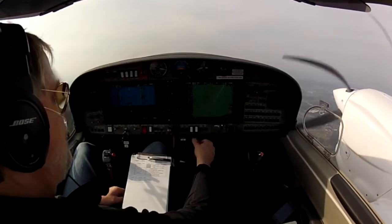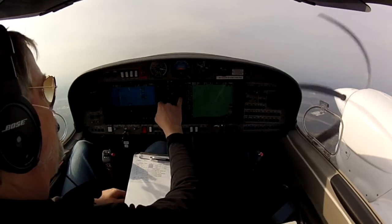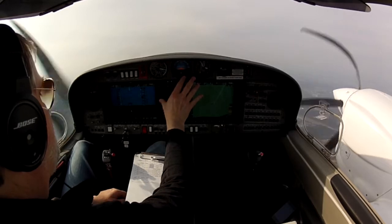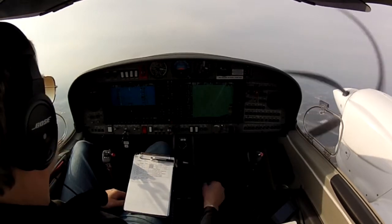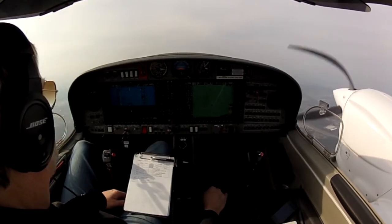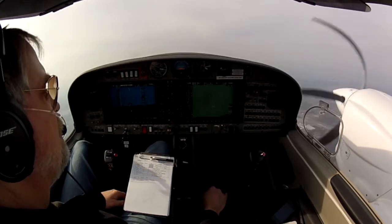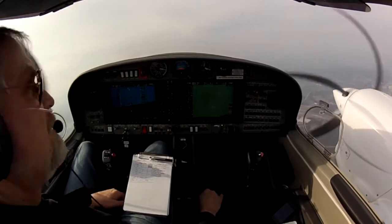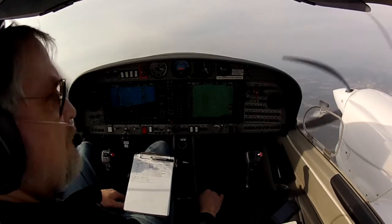Flaps up, lights off, fuel pumps off. Standard pressure set. Evelyn 513 Victor, descend altitude 3,000 feet, QNH 1015. We're on GPS. Descending 3,000 feet, QNH 1015, Evelyn 513 Victor. Climbing to flight level 90. 5 degrees out at 3,000 feet.